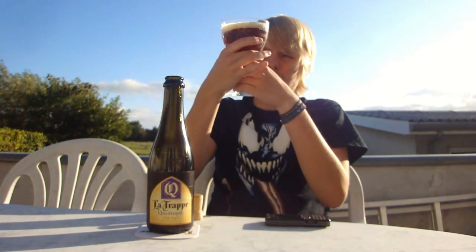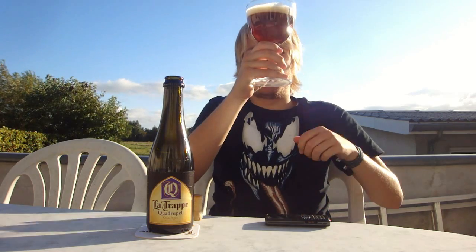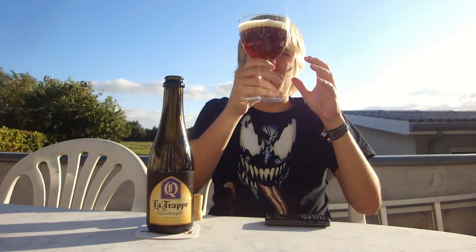So here it is. That's a pretty traditional quadruple color, a nice dark brownish. It probably looks dark on camera to you, but I get a lot of reddish notes too. A nice little one-finger off-white head. Let's check out the aroma.